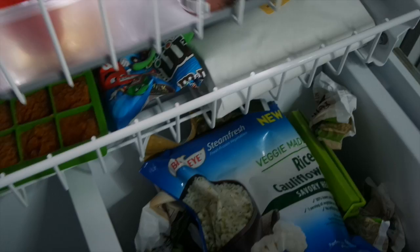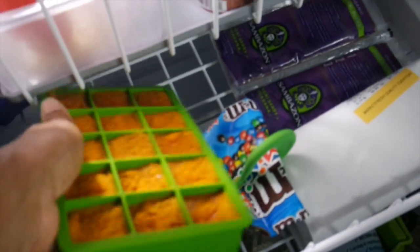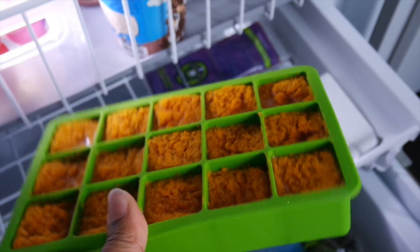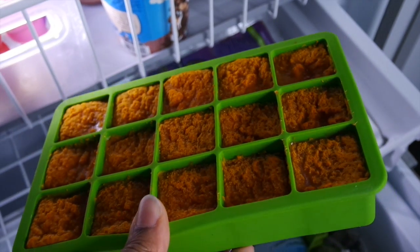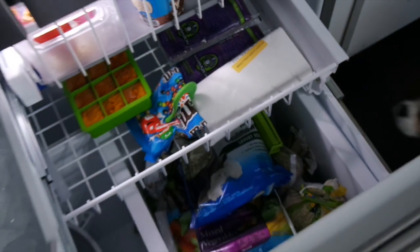But this little container I got from Home Goods holds all that stuff. And here is some frozen pumpkin from a can. So I just grabbed some canned pumpkin, which dogs like to eat, and sometimes it helps with some belly issues. Instead of using the whole can at once, I just freeze it using this silicone ice tray, and then I'll pop one out and defrost it, and it makes it super easy to grab a portion.